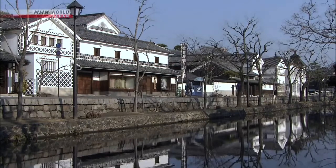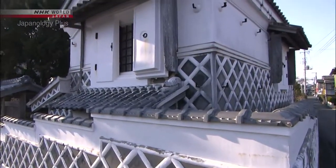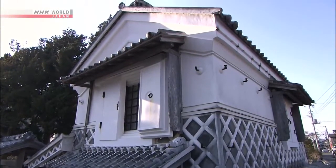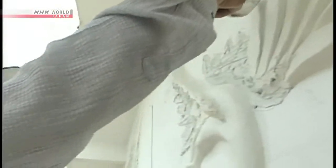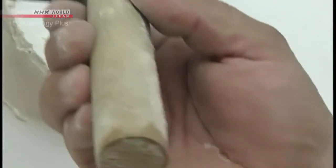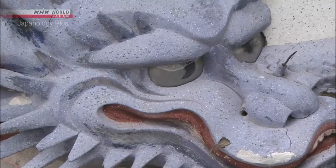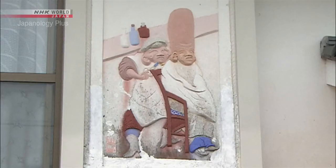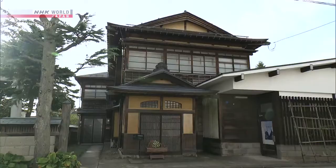By the 17th century, plaster was being used on houses. As it is fire-resistant and durable, tradespeople started using it on their homes and storehouses. At that time, decorative designs made using plaster and a trowel became popular. A dragon associated with water offered protection from fire. These lucky gods brought business success. Plasterers created these designs to show off their skills and delight their clients. The diversity of Japanese plasterwork is visible throughout the town of Masuda.